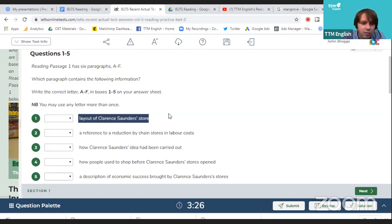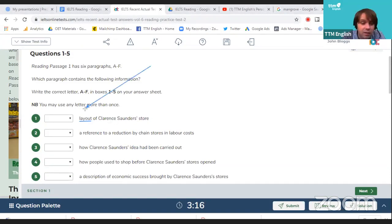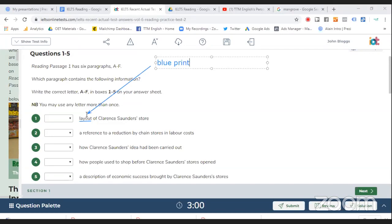Layout. Blueprint. Blueprint, not bad. Anything else? Strategy. I mean, it's not exactly right though, remember. A blueprint is actually the kind of thing that the architect makes, right? So it's a piece of paper. But I mean, it might help you to look if you see that, to just quickly read that. Anything else, guys?